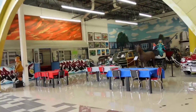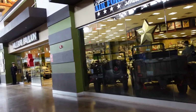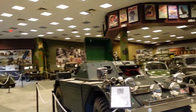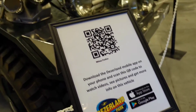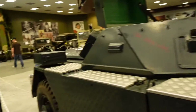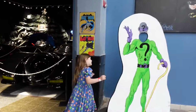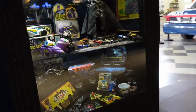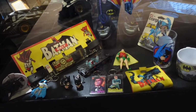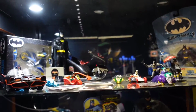This place is definitely not for kids, but it is cool for the history. The military pavilion. Oh, it smells like oil in here. I did try to use the scan, but it didn't work for me. Maybe I'm doing it wrong. But you can scan and learn more about it. Cool. That's the Riddler. What is all this? These are like memorabilia. Also, these are really old. Maybe they're worth something.